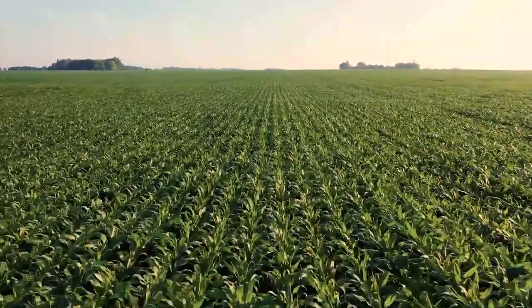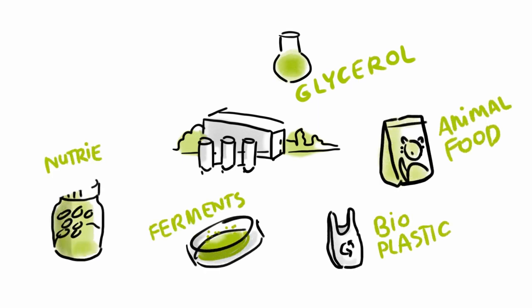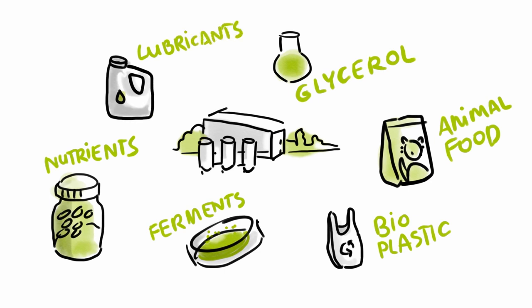So it's really nonsense to use land to produce raw materials to be burned. It's better to use the waste stream that is left after producing, for instance, food or animal feeding, to produce bioenergy. Well, a biorefinery is not only focused on making biofuel, but it can also generate a smart industry and enter into a circular economy, making new bioproducts and new processes.